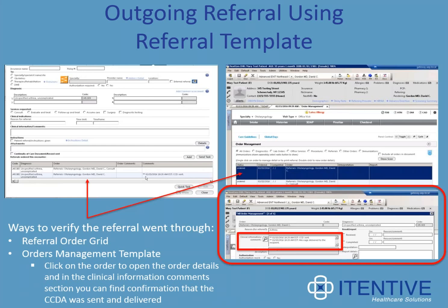There are a few different ways you can check to verify the referral went through successfully. The screenshot on the left is of the referral grid, and you can see the comments section, which shows the date and time the referral was transmitted. On the right is a screenshot of the orders management template, where you can click to open the order details. You can see that the clinical information comments section shows that the C-CDA was sent and the details associated with that.